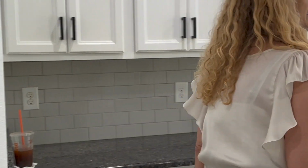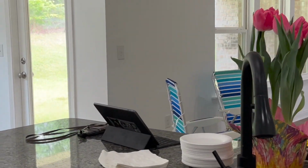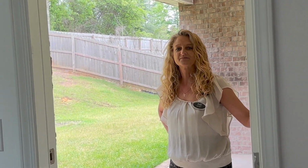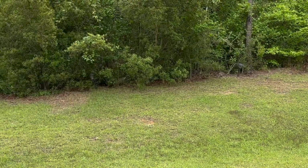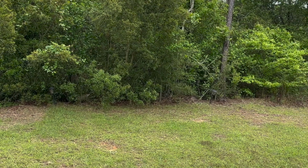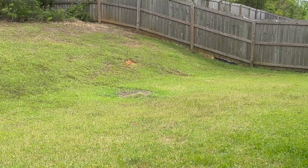And in the dining area, you could put some bar stools up here. You have plenty of room for that. And then we got the outside. So you have a covered patio back here. It is fully fenced. The fence is on the opposite side over there on the other side of the little wooded area. That just gives you more privacy, but that back part is fenced as well.